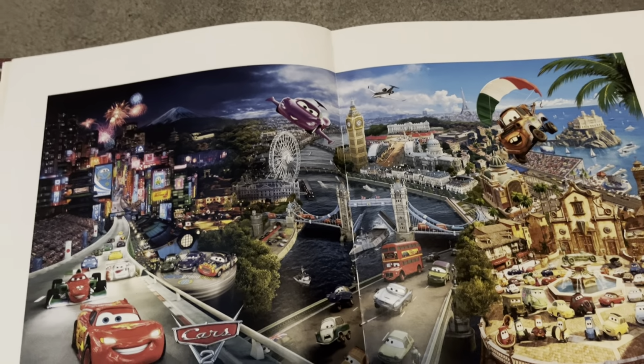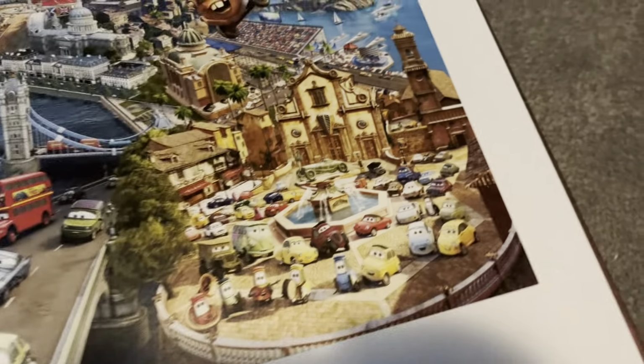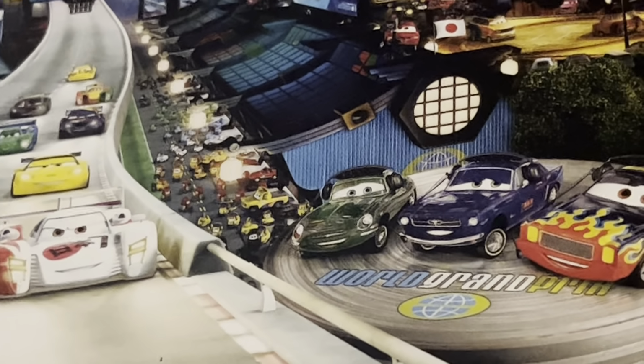If you haven't seen this, which would be a bit of a surprise, it combines so many elements together. You have Tokyo and the World Grand Prix over here, London in the middle, Italy on the right. You can see Paris in the background. And if you zoom in, there are so many cool things. You can't even see Rip Clutchgoneski's team in here, which is unfortunate.